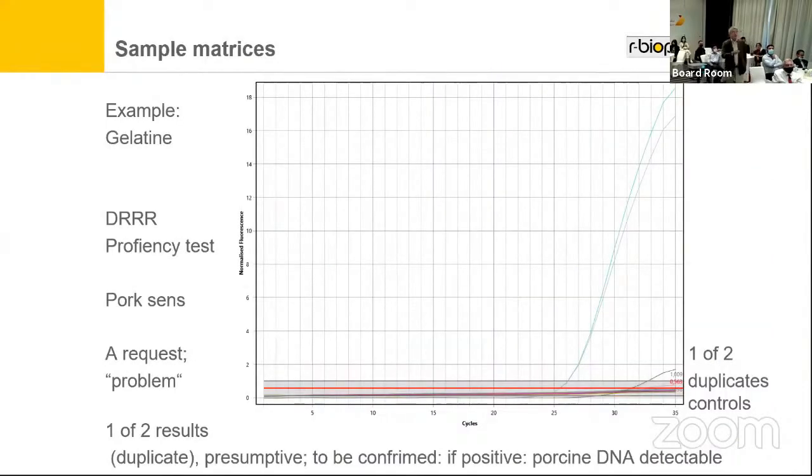And here I will show you one result. This was a result from a customer who asked me, oh, we have a problem with such a proficiency test. Here you can see both clear curves of the positive control. And from one sample, only one was positive, not the other one of the duplicate. So probably the laboratory had some tiny issues, and the result was, of course, in this case, presumptive, and it has to be confirmed.